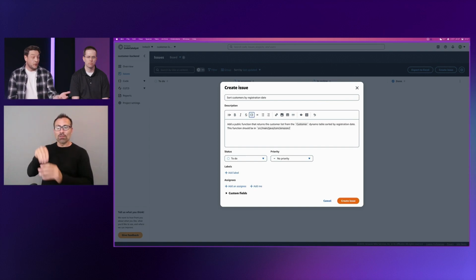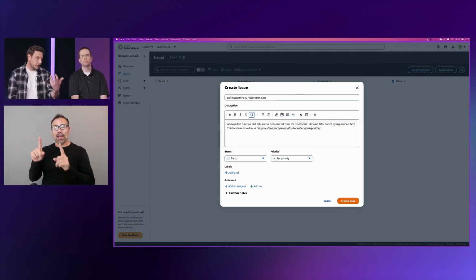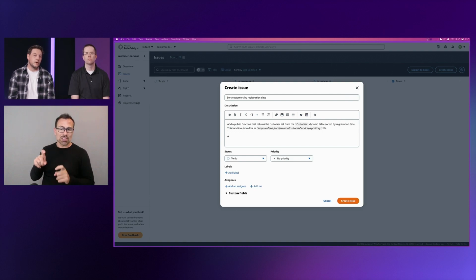And then probably just as important, we're going to call out that they should also add a test, because as we saw, this is a test-driven unit test style blueprint. So we'll add instructions to make sure that there's a test with at least 2 customers. And I think this should be enough that Doug can actually deliver on this issue without too much instruction.